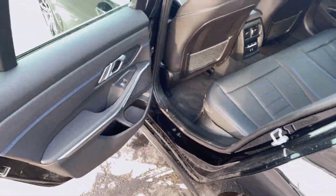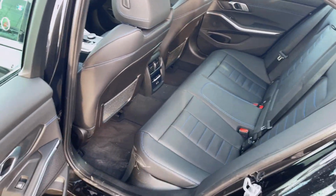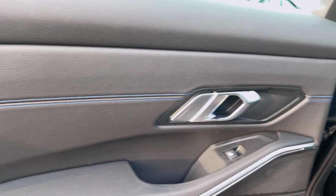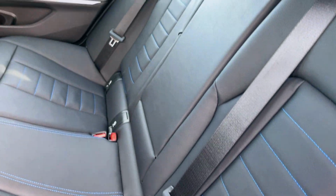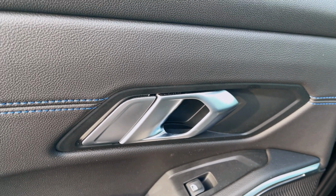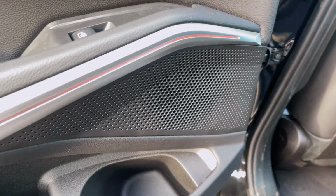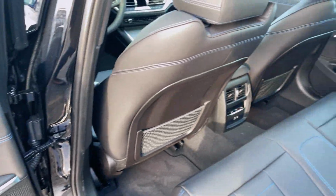I'm going to open it up, and you're greeted with a ton of space in the back seat. But one of the themes you're going to notice on this M Sport is this blue stitching that not only comes across on the door, but also shows up on the back and front seats as well. So it's a nice accent, nice look there. You got the brushed silver door handles. You got your window switches, and then you got a nice speaker grill, and below that you're going to see the ambient lighting as well. So you have a couple different settings, and I'll show that a little bit later in the video.